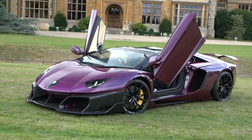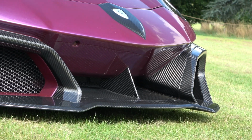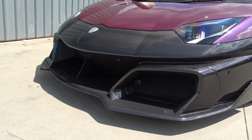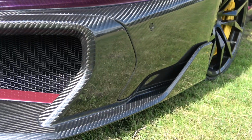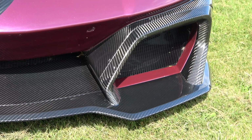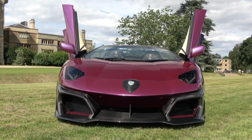Let's have a look at the front. The lower front in particular. As you can see, we have these large protruding vents. This was done on purpose because the normal Aventadors have a design that tucks in underneath their nose, and we figured a very simple way to make the car so much more dramatic is that it extends beyond the lower nose. And we've managed to do this with these two insane air vents.